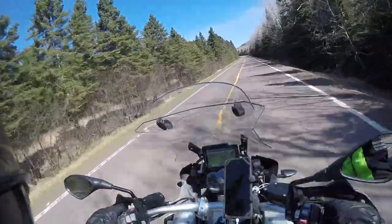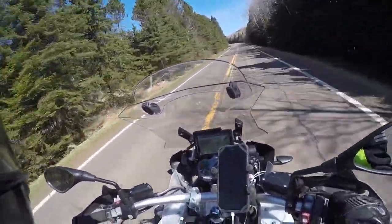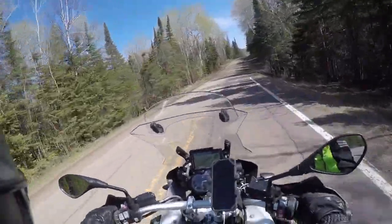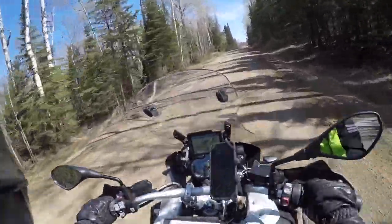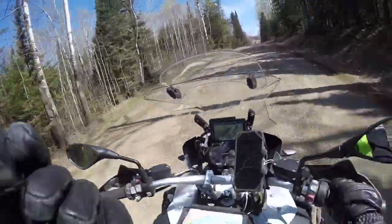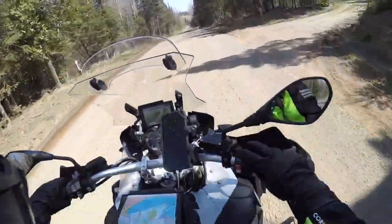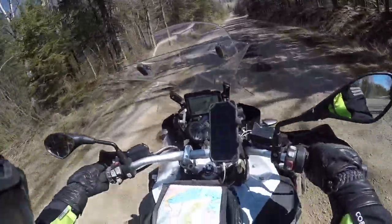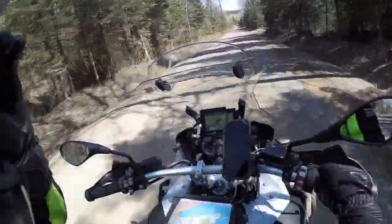I guess I found some of the water that's up here yesterday, clearly. Actually, it was only about 2 or 3 miles turned to gravel. So, well, let's get into Enduro Pro mode. There we go.